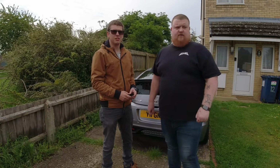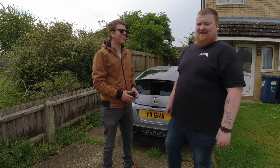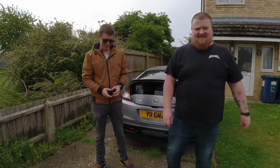I'll give you a quick look over the difference between the two, and then we'll install this, which will take all of about a second. But have you got a car? I have, yes. I've actually got one in the door so we can fully test it. Right, let's go do that.